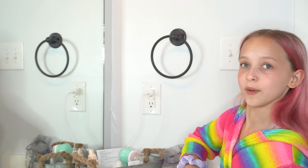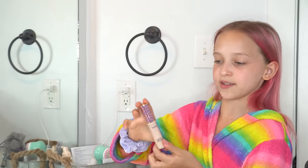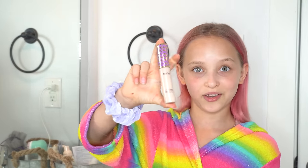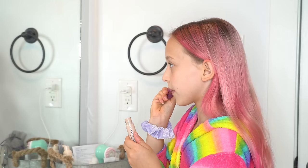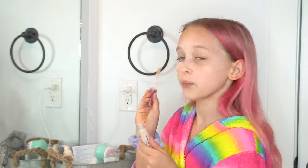Now I'm gonna apply actual makeup. I'm gonna use my Tarte concealer. I actually just got a new one, so it looks all cute and pretty. Little triangles underneath my eyes.